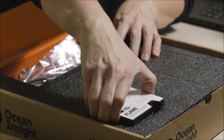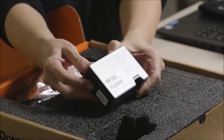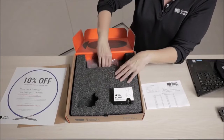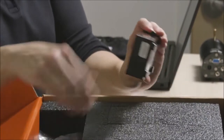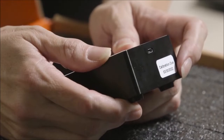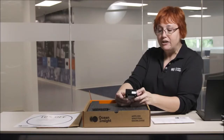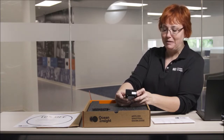Your new spectrometer. In this case, this is a Flame spectrometer, our workhorse spectrometer, great for all types of measurements. To talk to your spectrometer, we also include a USB cable. The USB cable is going to plug into this port here on the side. And the other thing you'll see here is a nice reminder of when you can send your spectrometer back for recalibration. We recommend annual calibrations just to make sure your wavelength accuracy is as good as it can be.